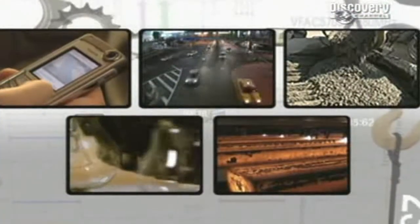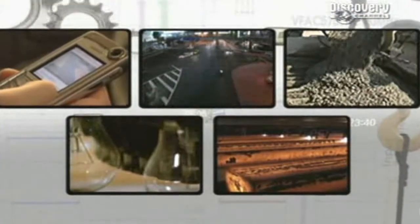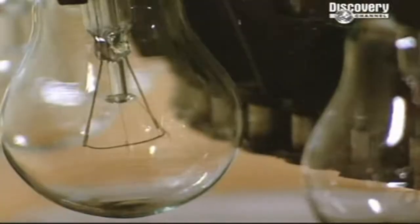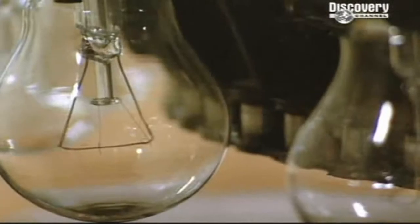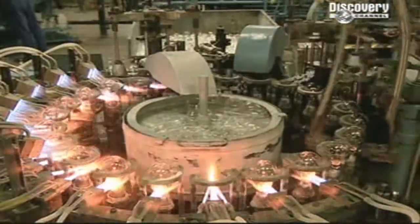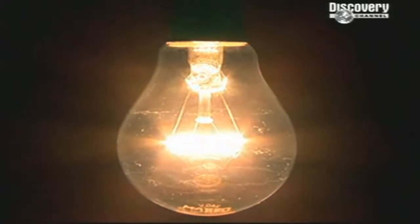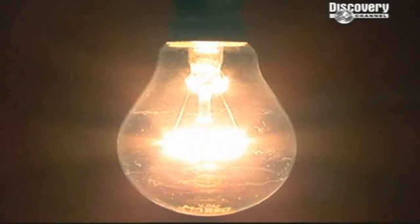Five ordinary objects, 5 extraordinary stories. Coming up, an object so elegantly designed that it has barely changed for over 100 years. But could new developments spell the end of a classic piece of modern technology? The secrets behind the light bulb. Next, on How Do They Do It?